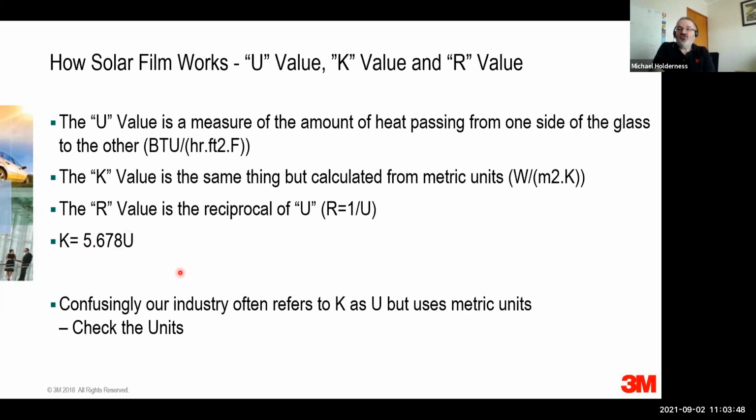Confusingly, our industry often refers to K as U, but uses metric units. So you've got to be very, very cautious. What's the U value? And they want it in watts per square meter Kelvin. They're actually asking for the K value, but they've asked for the U. And these two measures are different by that amount.